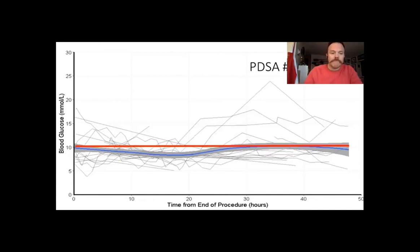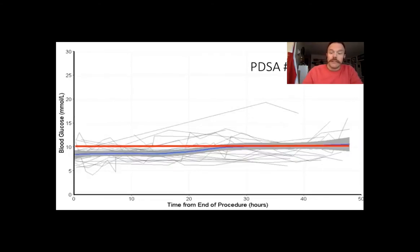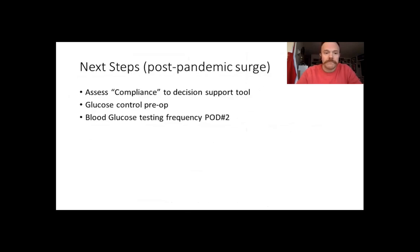Finally, in our third iteration, where we then changed the availability of some of the insulins in critical care to try and bring that down. Again, still not quite there. There's still quite a bit of variation, but for the most part, we're getting 68% of our patients to maintain their blood glucose below the 10 millimoles that we're aiming for.